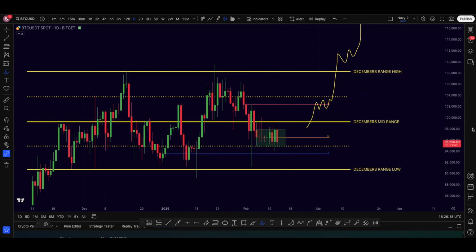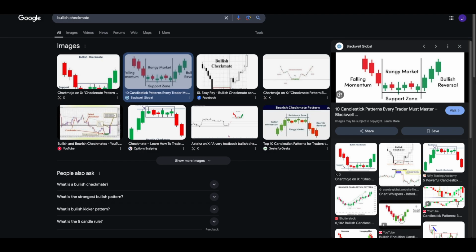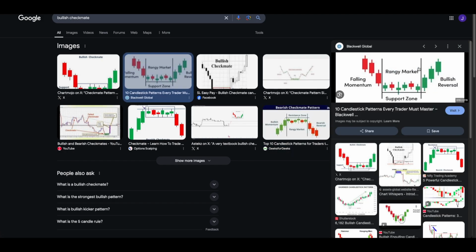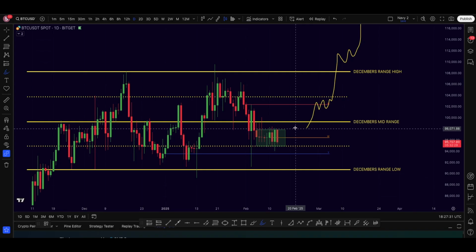We have a potential bullish checkmate underway. So you can see I just looked up the bullish checkmate, and when you're on a support zone, you have failing momentum, lots of buying pressure, it indicates a bullish reversal that's happening. And of course, this can happen at range highs too if you invert your chart and it shows distribution. But right now, this is an accumulation pattern and it's indicating that the bears are losing steam. So in my opinion, if you can get a daily candle close above 97,900, so above these highs here, I do think that we're going to quickly reclaim December's mid-range and start moving towards the upside.